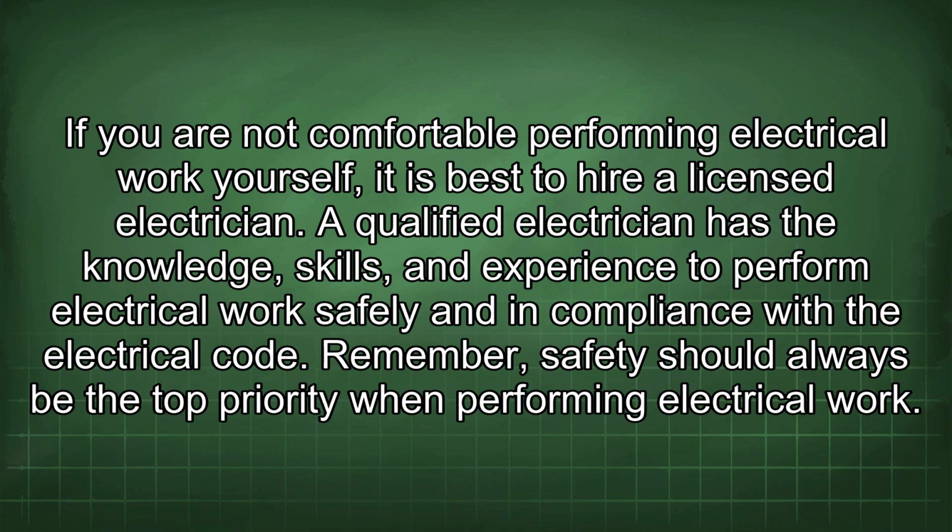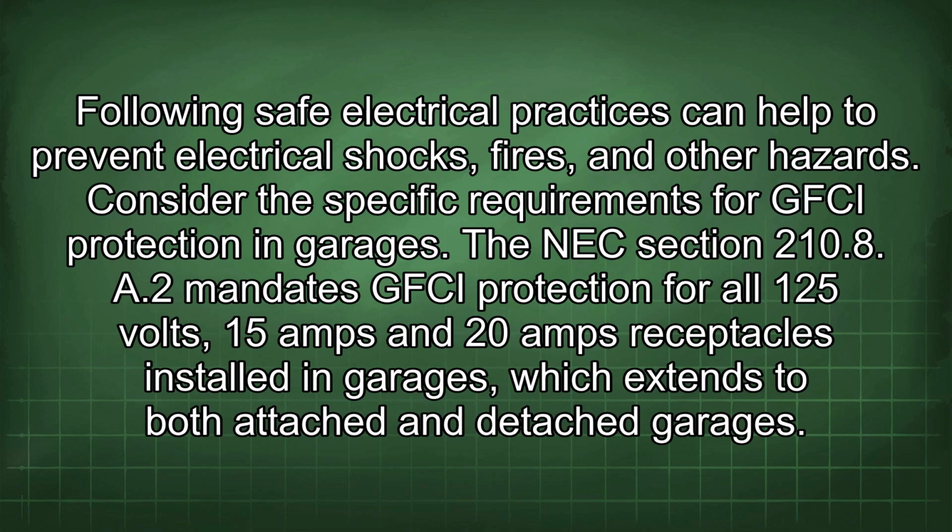If you are not comfortable performing electrical work yourself, it is best to hire a licensed electrician. A qualified electrician has the knowledge, skills, and experience to perform electrical work safely and in compliance with the electrical code. Remember, safety should always be the top priority when performing electrical work. Following safe electrical practices can help to prevent electrical shocks, fires, and other hazards.